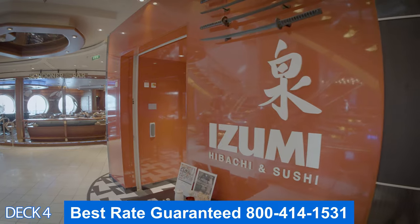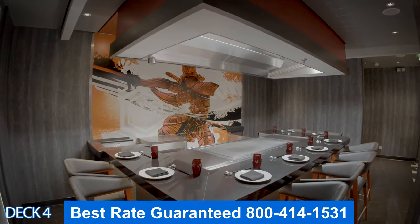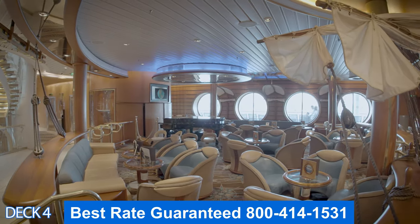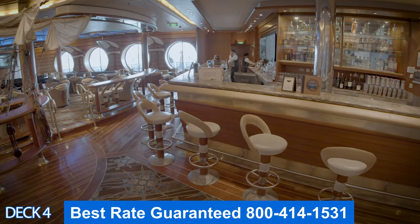Izumi is a Japanese restaurant. Here you're gonna have the best Japanese food, such as sushi and hibachi. Don't forget to ask about the dinner package. This is Schooner Bar. I love this bar. There's a professional piano player that's gonna play those great songs and give a cool atmosphere to the bar.